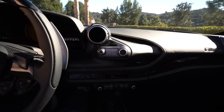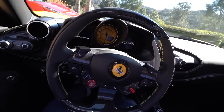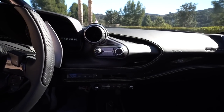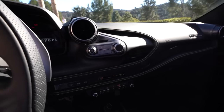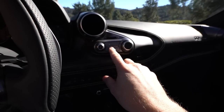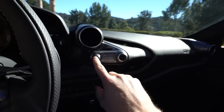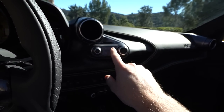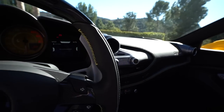Well, first off, when you get in the F8, you're gonna notice it's substantially different compared to the 488. So I feel like the 458 and the 488 are effectively the same, and then the F8 really took a step forward and improved it a lot. We have much more intuitive controls, none of that dual purpose button stuff over here. You have a little wheel to select your stuff, you have a volume control, and then you have pretty obvious home settings, back, and favorites. So that's pretty easy to deal with.